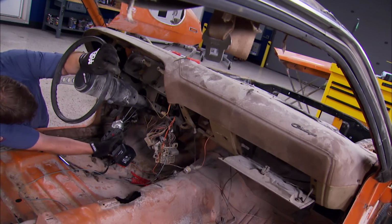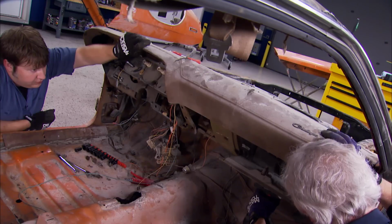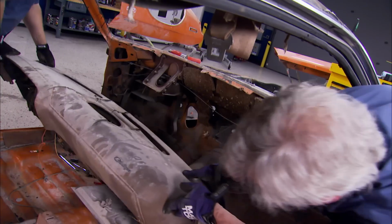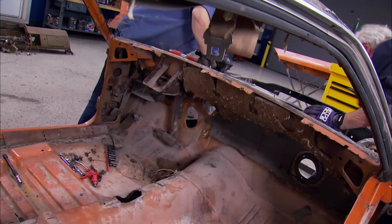The steering column gets detached from the box, then a couple of bolts mean it can be removed. The dash is a little more involved with some pretty tricky bolts to deal with. But like everything else, it comes out too. Then the heater box is an easy victim, as well as the pedal assembly.